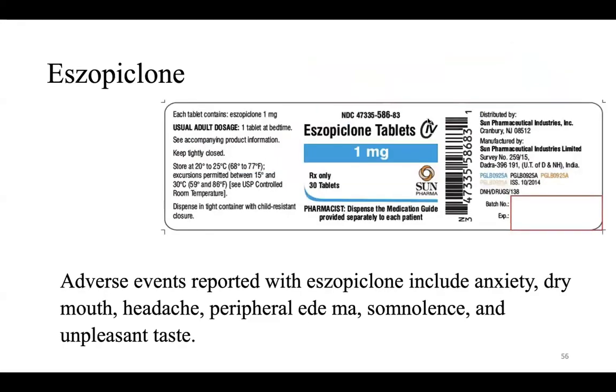Eszopiclone. It's an oral non-benzodiazepine hypnotic and is also used for treating insomnia. Eszopiclone has been shown to be effective for up to 6 months compared to placebo. It is rapidly absorbed, time to peak 1 hour, extensively metabolized by oxidation and demethylation via the cytochrome system and mainly excreted in urine. Elimination half-life is approximately 6 hours. And you can see adverse effects.